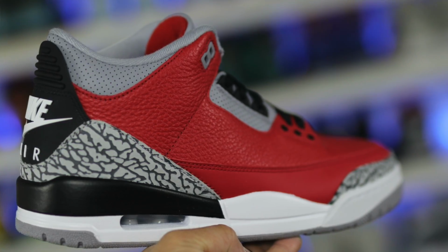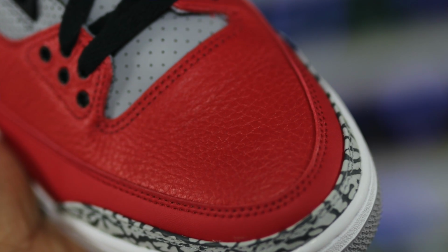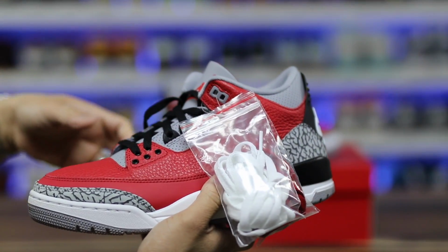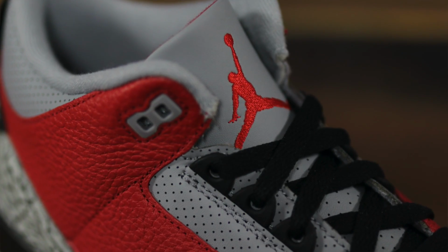So I think that's what these are going to be called as of right now, the Air Jordan 3 SE Unites or something like that. I don't really love the name of that, but it is what it is. And you can see my lace bags right here. I'm not taking them off quite yet because I'm not 100% sure if I'm going to be keeping them. That's honestly how I feel about the shoes.